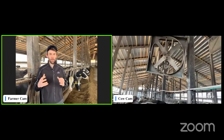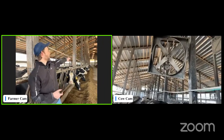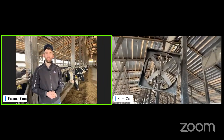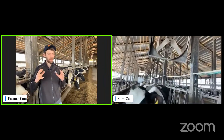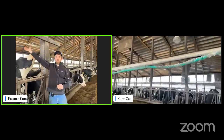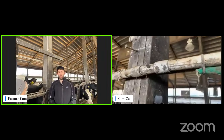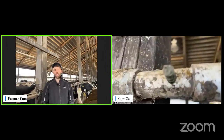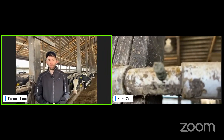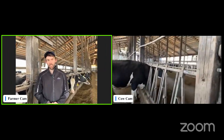So again, we're trying to focus as much as we can on cow comfort. Behind us, there's a bunch of hanging fans that, once again, run on a computer system and kick on when it gets to a certain temperature. And this bracket right behind me is actually for a sprinkler system. So we combine air movement along with water to cool cows really quick, to get their body temperatures back to a stable point so they can continue to make healthy milk for all you guys.